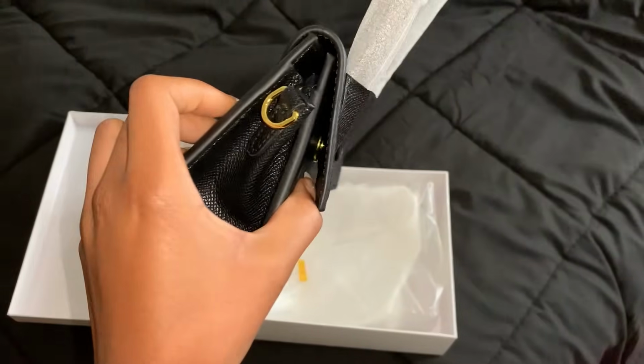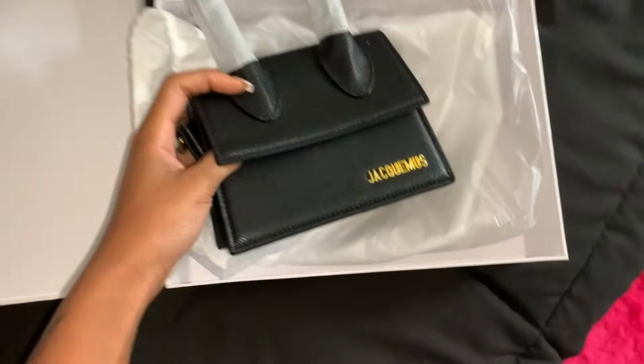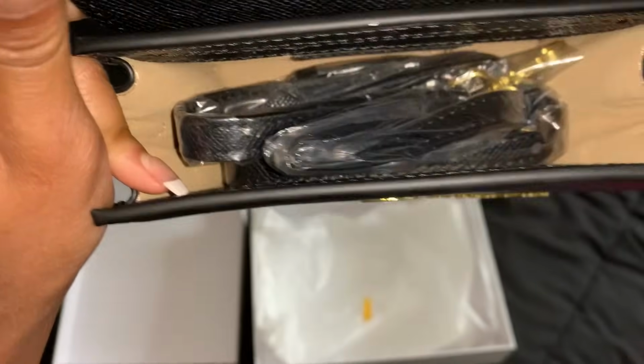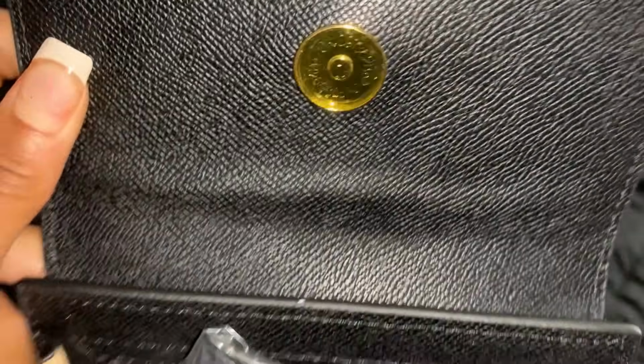Not only that, you can make this purse a crossbody instead of a clutch bag. Also, it does come in other colors as well, y'all. They have so many options and choices on their site. As I mentioned, you can make this a crossbody, so I will be showing y'all how it looks that way. Also, the quality, y'all, as y'all can see, the detail is literally everything is there.